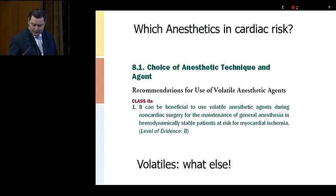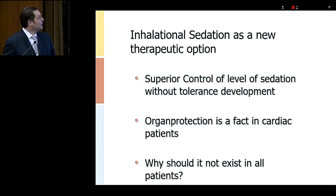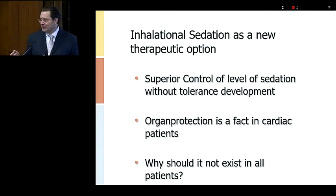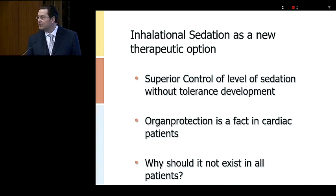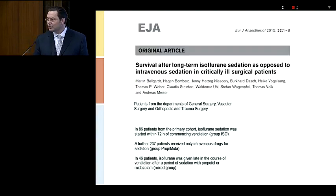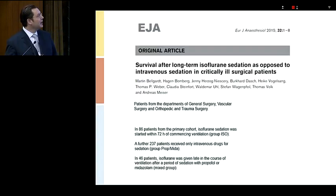The ACC and AHA colleges put out a very quick recommendation in 2007 recommending to use volatile anesthetics in any patient at risk for myocardial infarction. So if it is existent in cardiac patients, why shouldn't it also be protective for all patients? I don't see any reason why this should not be the case.